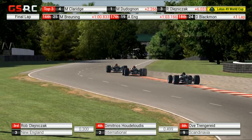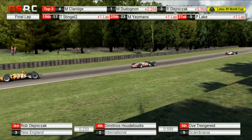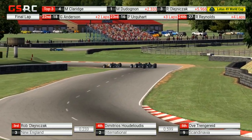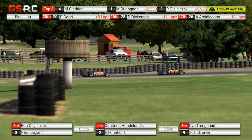Ooh, are we going to see a desperate move from Dimitri to get himself onto the podium, or is he going to settle for this spot? He's still relatively close behind. That could hand both of these to Ove Trangarade, coming through the infield section.